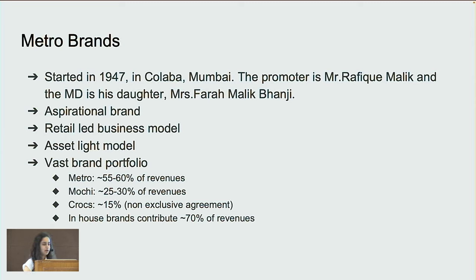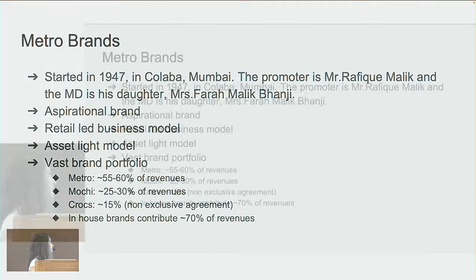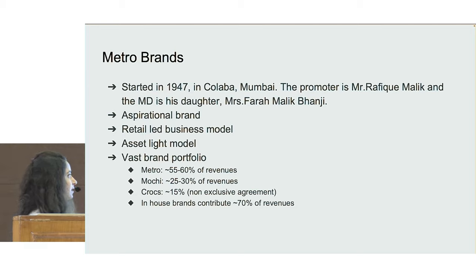Coming to Metro, the company was launched in 1947 in Colaba in Mumbai, and the promoter, Mr. Rafiq Malik, is the promoter and the owner, and his daughter, Ms. Farah Malik Basanji, is the current MD. Metro is essentially an aspirational brand, and it doesn't aim to serve every target audience or every ASP. It's a retail-led business model, just like Bata.